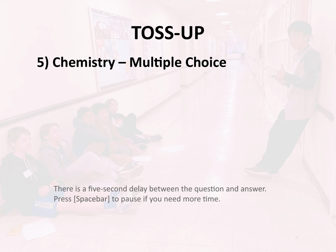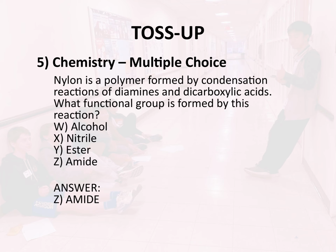Toss-up 5. Chemistry, multiple choice. Nylon is a polymer formed by condensation reactions of diamines and dicarboxylic acids. What functional group is formed by this reaction? W. Alcohol. X. Nitrile. Y. Ester. Z. Amide. Answer: Z. Amide.